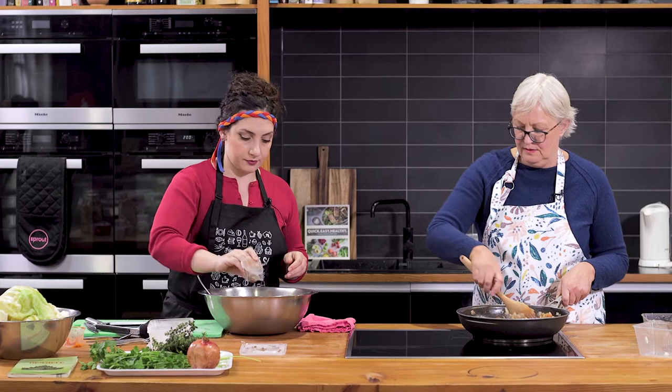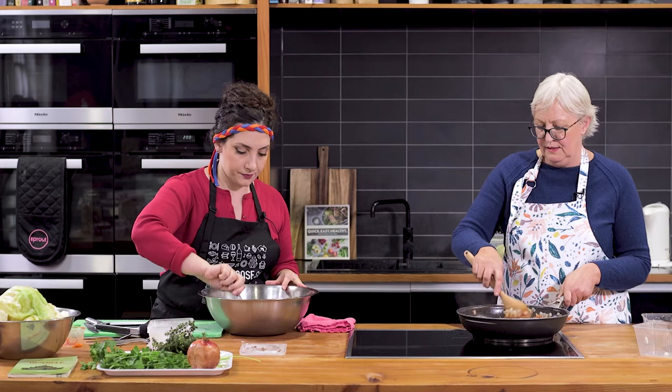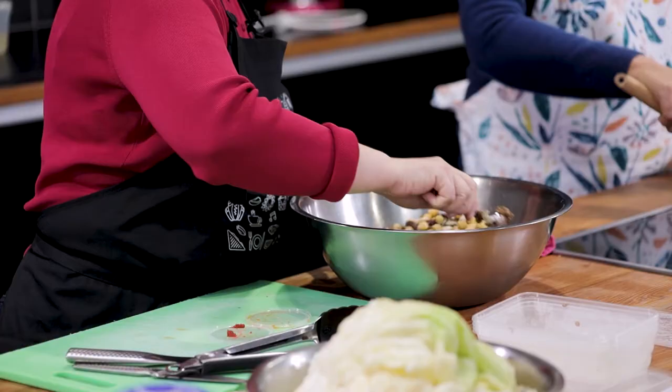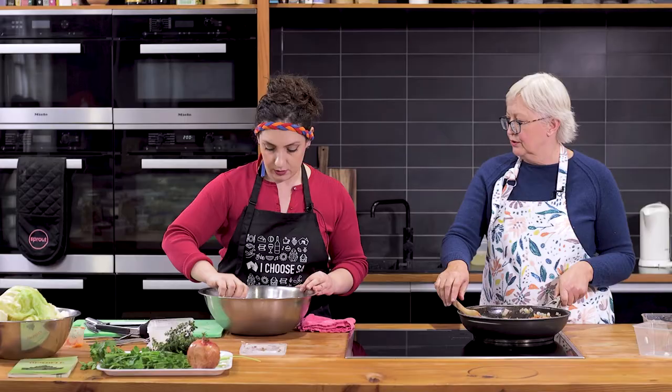So this is looking like a pretty hearty dish. You'd eat it for dinner. How many people would this serve? This would probably serve 6 to 8. Keep stirring this. So now I can feel this is starting to form a paste. Do you want me to just let that cook out? Yeah, a little bit longer. A couple of minutes should be enough. Okay, just keep stirring.